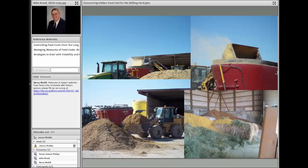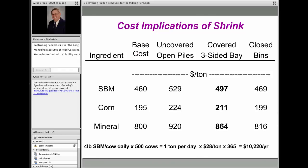And then in the bottom right-hand photo, this is a commodity bay I found on a dairy. I'm not sure how we feed out of this, folks. We've got mixing of feeds. We're trying to use a straw bale as a divider, which doesn't work very well. And we've got hay mixed in with what looks like distiller's grains. So these are some real issues that we see on farms.